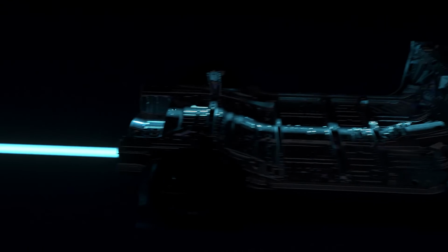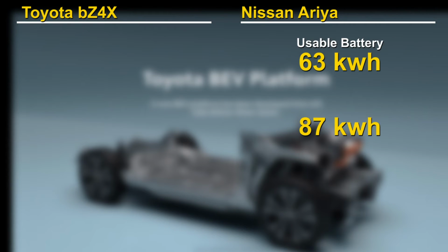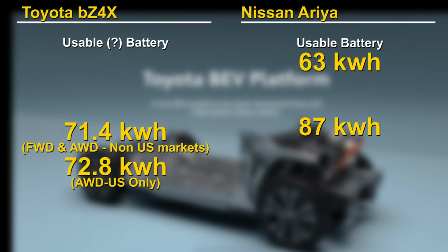Let's start our look at performance and range with the battery sizes. The Ariya comes in 2 battery sizes, while the bZ4X comes in only 1 size. The larger of the Ariya's batteries is closer to the Toyota's, so we'll focus on that one. In the US, it looks like we'll only get the bigger battery.